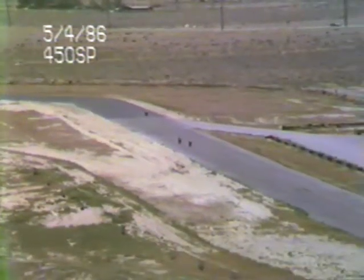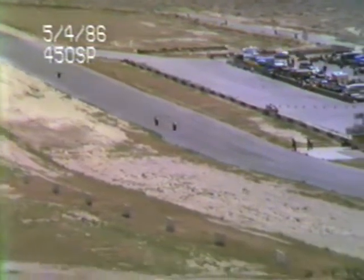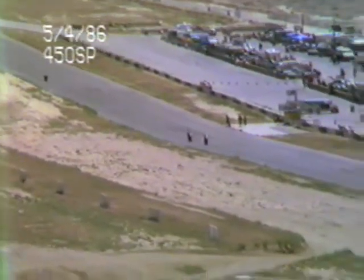And that's Furlong and Warren. They were side by side coming out of turn number 9. These guys are really at it. Furlong trying to hold out Warren, and Warren closes in on him in the turn, and Warren takes over the lead.